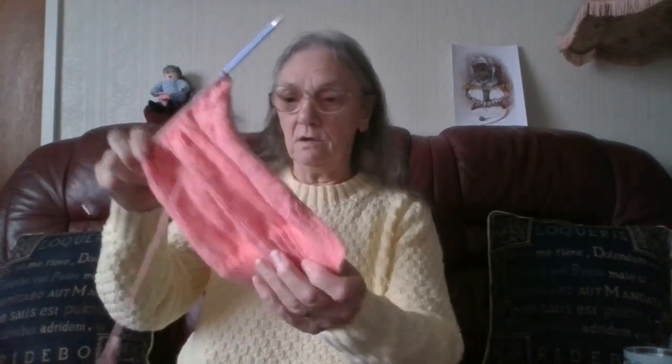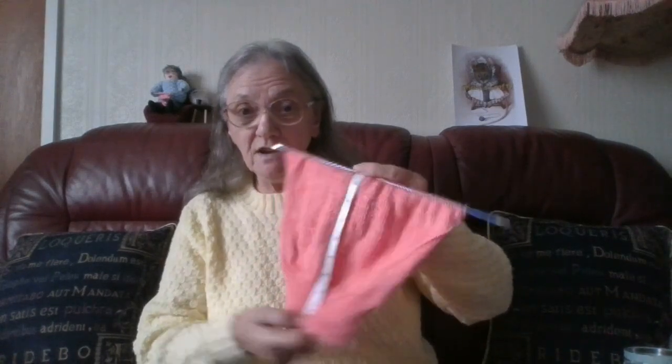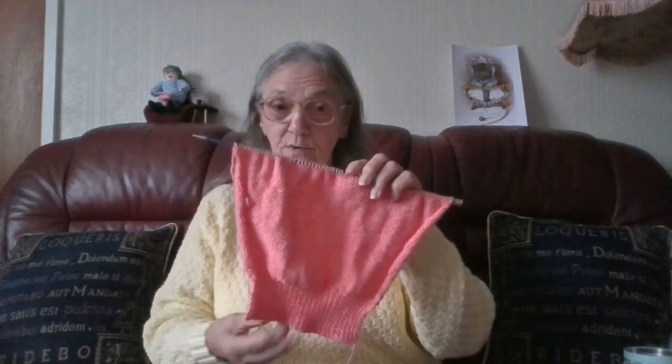It's coming on. I'm not sure how many inches I've done. Oh no, my tape measure's there. It's usually in the other room because I use my dining table to do a lot of things on. Oh, it's 8.5 inches, so I do 17 inches for myself, so not much more to get up to the armhole, and then I'll be able to put this to the back and the front that I've already done and sewn up. I've already got the other sleeve done.